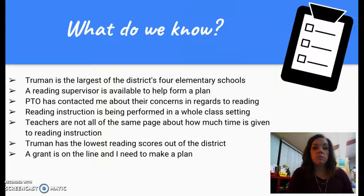Reading instruction is mostly being performed in a whole group class setting, and teachers are not all on the same page about reading instruction. There seems to not be a set number of minutes that are needed for reading, and we do have the lowest reading scores out of the district. A grant is on the line, so I have got to make a plan.